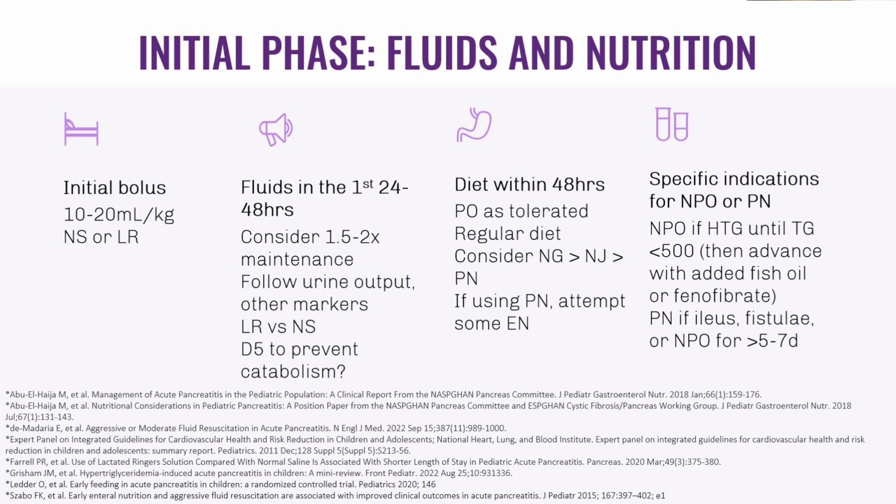If children are failing an NG, then an NJ could be considered. And then even if needing to transition to parenteral nutrition, enteral nutrition to the point tolerated should be included to improve gut health and decrease any potential gut translocation. There are a few indications for parenteral nutrition, including ileus, fistulae, or prolonged expected NPO status. One potential indication for NPO status includes acute pancreatitis due to hypertriglyceridemia until triglyceride values fall below 500 milligrams per deciliter before advancing a diet with added fish oil or fenofibrate.